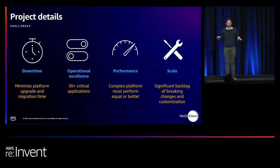So the key challenges we needed to solve to be successful was downtime. If you start adding up all of these problems, including an upgrade of the database, an upgrade of the EBS platform, migrating that data into AWS, you can quickly see that we're talking 100 plus hours end to end to complete that activity. That wasn't going to be acceptable to our business, so we had to put our thinking caps on.